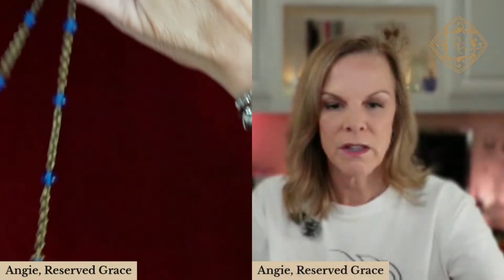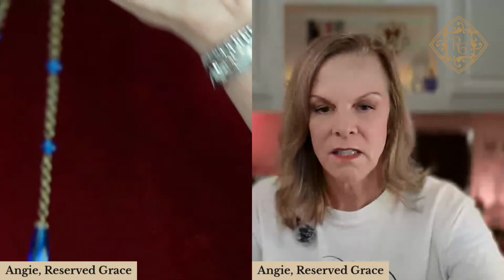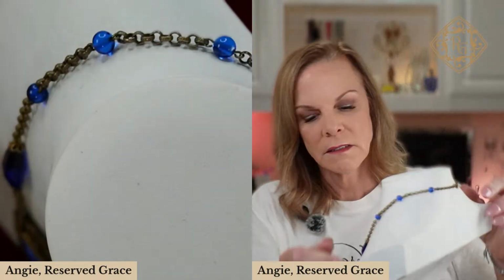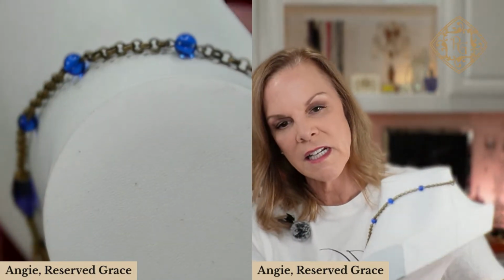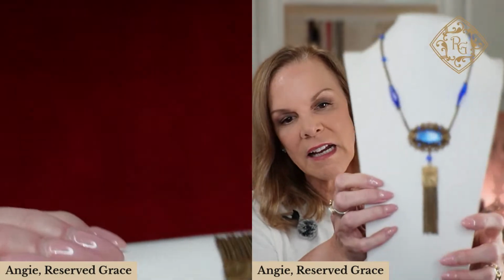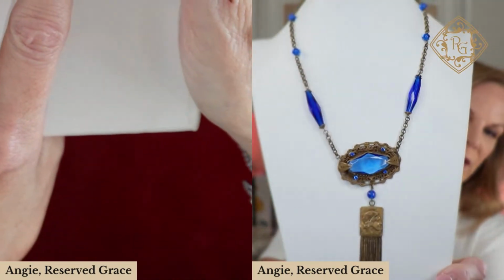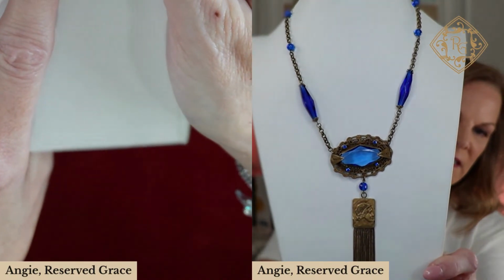And let me show you on the front on this one. This is a piece that I would say is, I'm going to say collectors, but really, if this is your style aesthetic or you're looking for that special piece, this is definitely right up there, I would think.